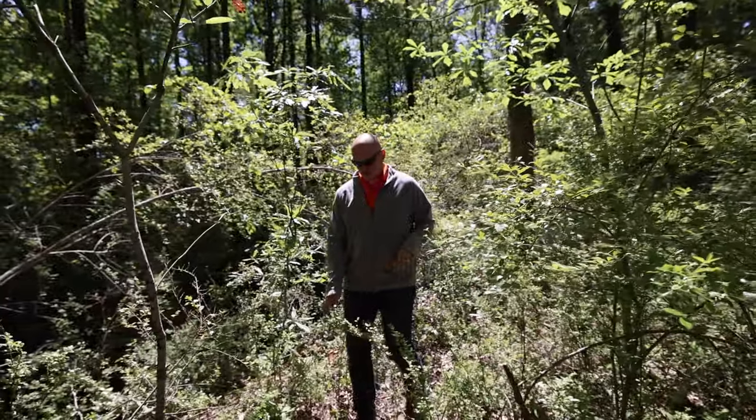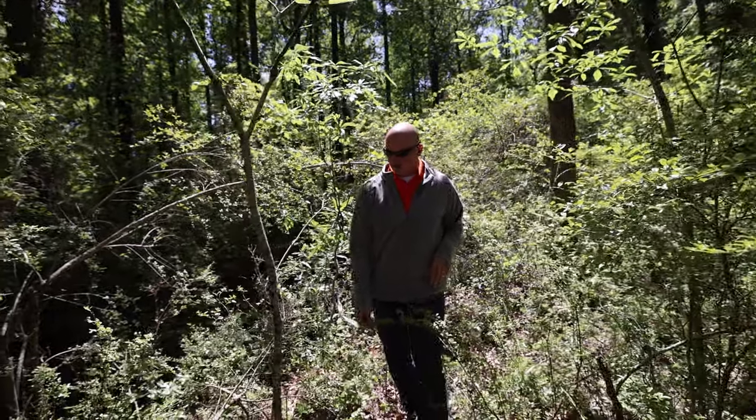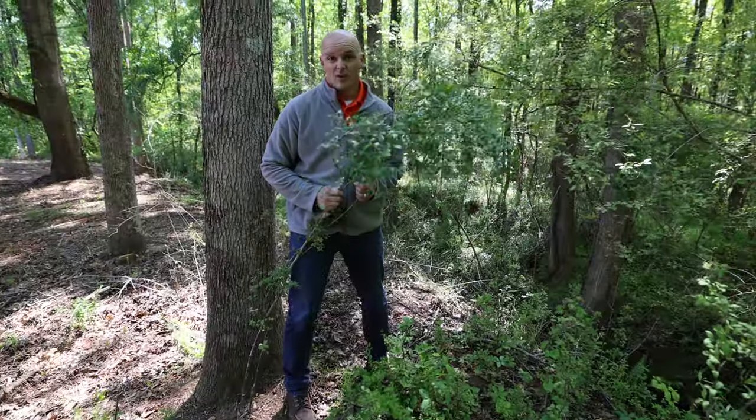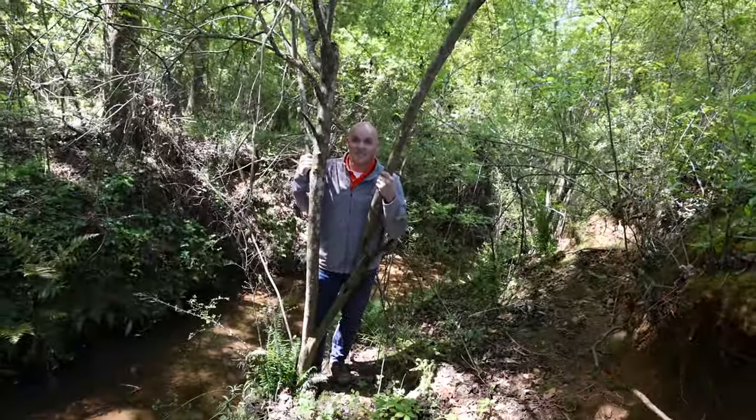It is fairly tough to get rid of. It can be done, but it takes a sustained effort. Privet can be as small as this, a bunch of little sprouts coming out of the ground. Or it can be this tall. Or it can be as big as this tree.